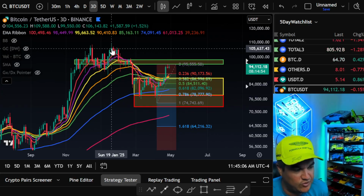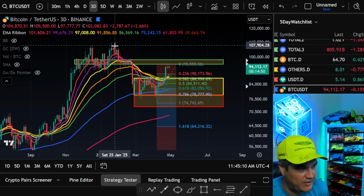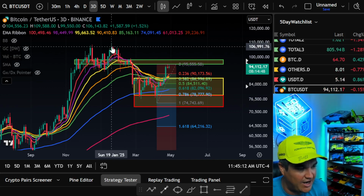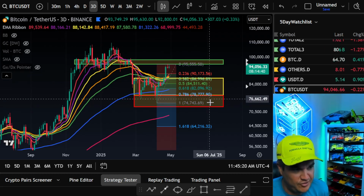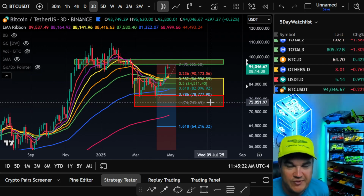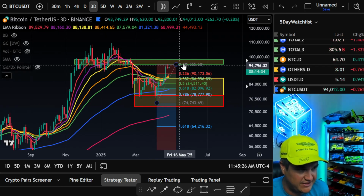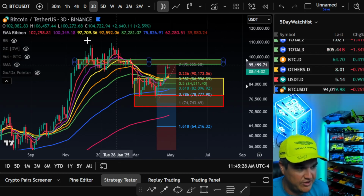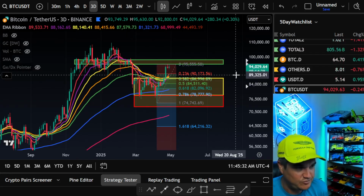If we come back into this red zone, I wouldn't be looking for a new high for probably 2 years, and probably the end of the bear market sometime in Q1 of 2026. That's if we start to close down in here. Now, I don't think that that's the likely scenario. I'm still on the bullish side of the fence. I still think we're going back up here. But you don't want to have your blinders on, just in case.